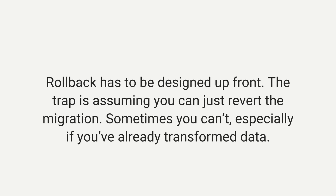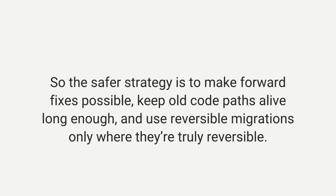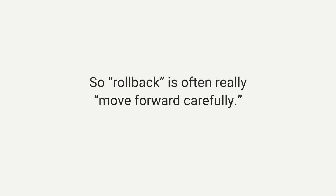And rollback? Rollback has to be designed up front. The trap is assuming you can just revert the migration. Sometimes you can't, especially if you've already transformed data. So the safer strategy is to make forward fixes possible, keep old code paths alive long enough, and use reversible migrations only where they're truly reversible. Though rollback is often really move forward carefully.